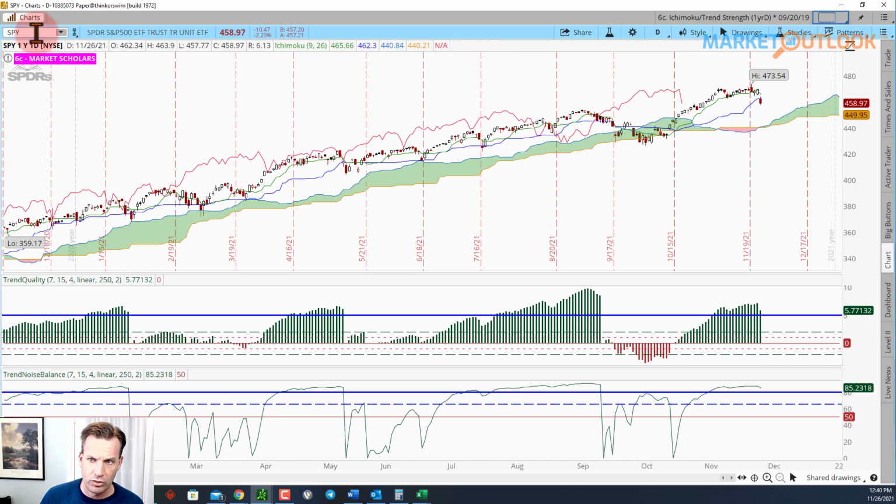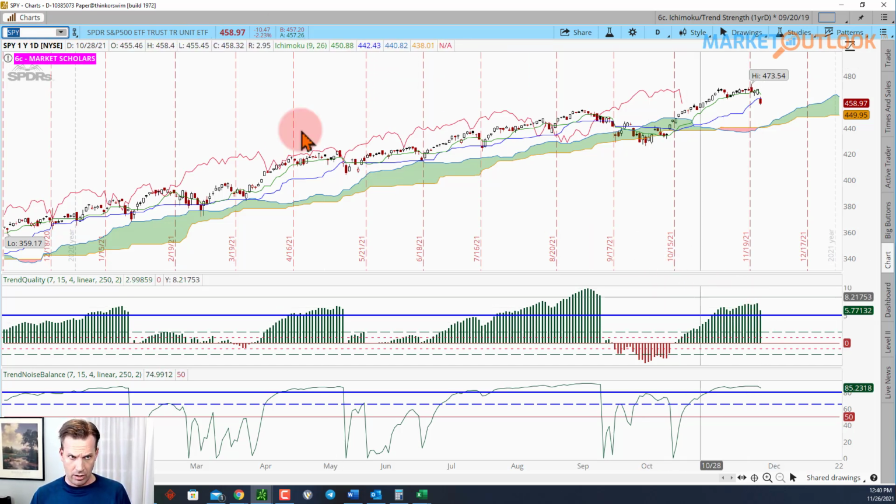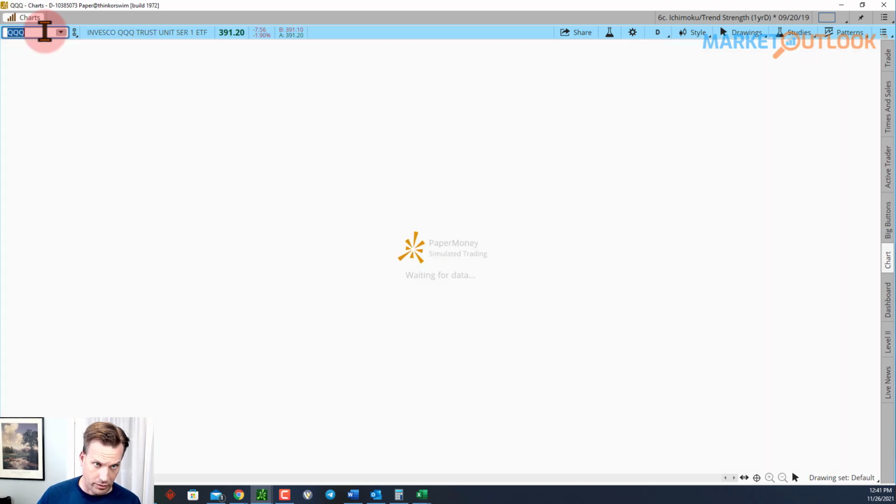Let's look at the Ichimoku trend cloud. Just a day below blue. So again, we bounce up on Monday. You notice we're still very strong trend on the SPY and on the Qs, right?